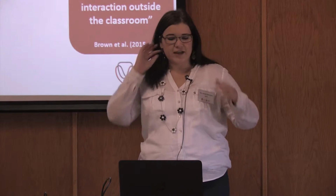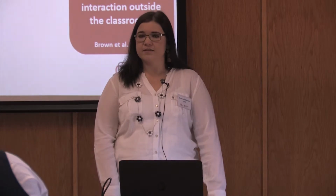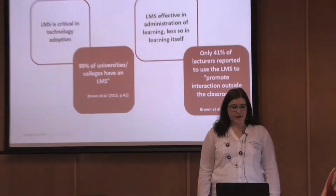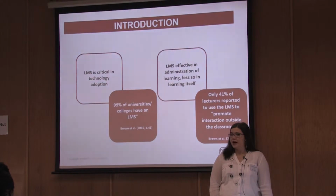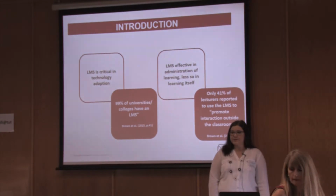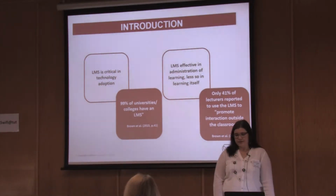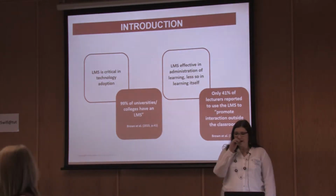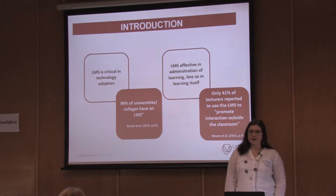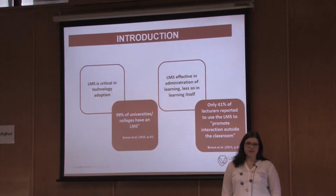Okay, so just as an introduction, all of us in this room know how critical the LMS is in the adoption of technology among staff. In fact, according to an article by Brown, Mahoney and Millichap in the July-August 2015 edition of the EDUCAUSE Review, it is estimated that 99% of universities and colleges have an LMS. But despite these adoption rates, an LMS is effective in the administration of learning, but less so in learning itself. In that same article by Brown et al., only 41% of lecturers reported using the LMS to actually promote interaction outside of the classroom.